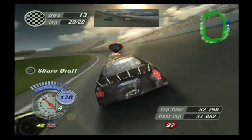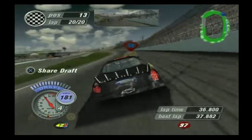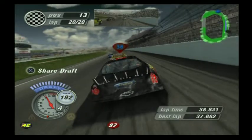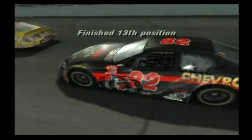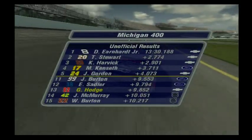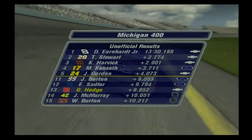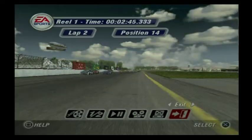McMurray, I'm so sorry, buddy, but I gotta get these points. Just not a good call by me, and obviously the speeding penalty was really bad. But you know what? It is what it is. We're gonna move on to Bristol. Dale Earnhardt Jr. picks up another big win here in what looks like to be his first championship season.